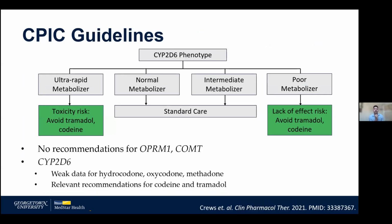But before we get into that detail, let's first focus on the clinical implications of how this information can be used. CPIC guidelines are available for opioids. These were recently updated in the last couple of years. The gist of them is basically if a patient has poor or ultra-rapid metabolizer status, they recommend avoiding tramadol or codeine use due to the risk of ineffectiveness for poor metabolizers and a risk of toxicity for ultra-rapid metabolizers.